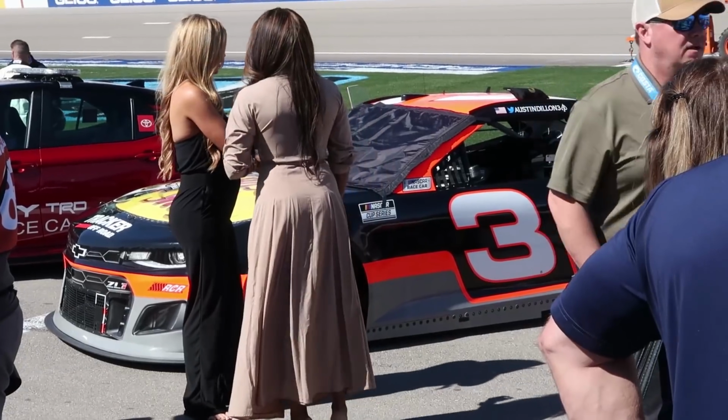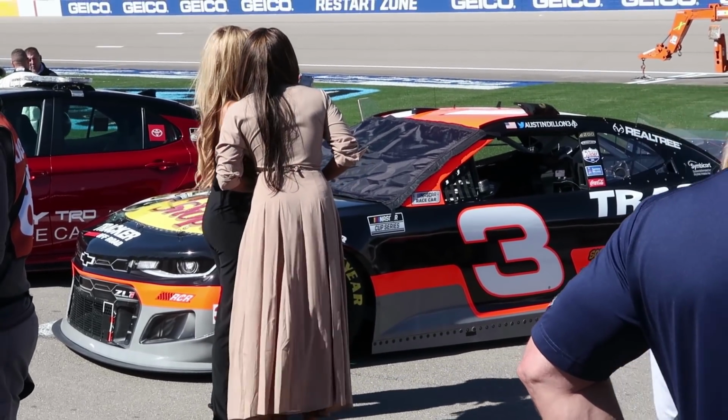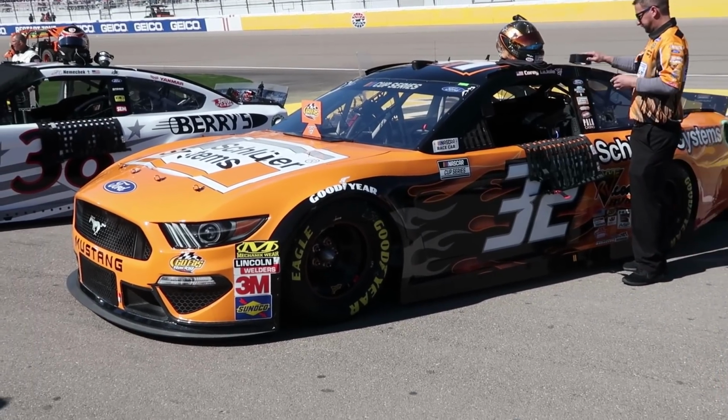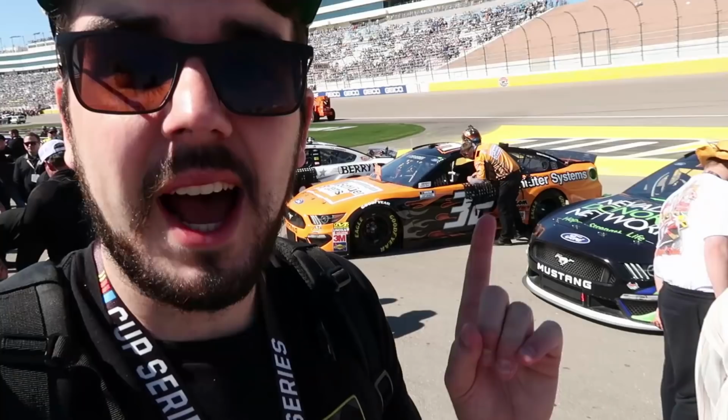The camera here does not do the neon on that 3-car justice, but that pops. Corey LaJoie's Go Fast Schluter Systems car has no business looking that good. I love the orange and black and the flames on the side. I mean, that looks really, really good. I'm not just saying that. That's a solid looking race car.